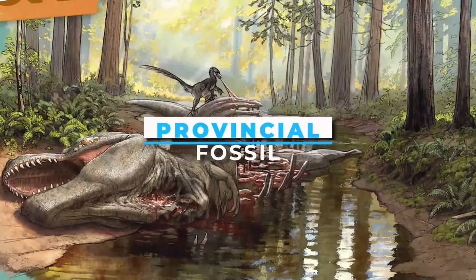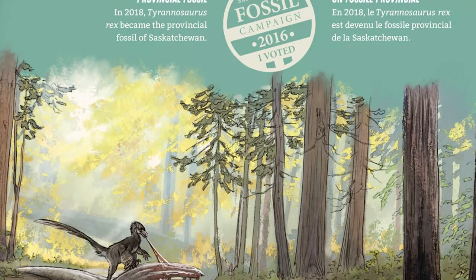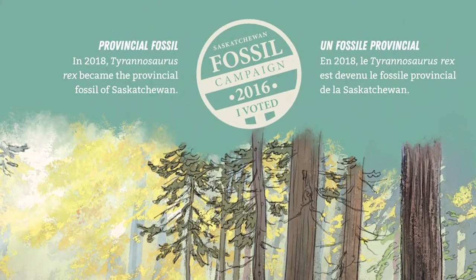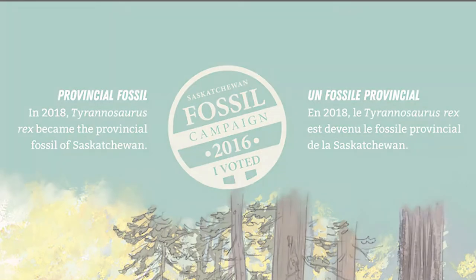Tyrannosaurus rex has been the provincial fossil of Saskatchewan since 2018. This is a good choice for this province since Saskatchewan is the home of Scotty, the world's most massive T-Rex.